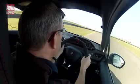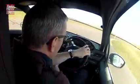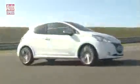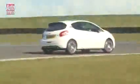The Peugeot is a great road car. On the track it feels a little soft, not quite as edgy as the Fiesta, not as tied in as the Fiesta, but still better than the Clio, just a little bit more understeer than the Fiesta. Its biggest problem on track was it ran out of brakes. Brake pedal got a little bit spongy. That was its biggest problem.